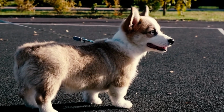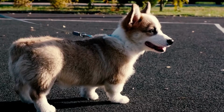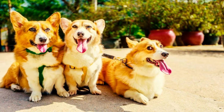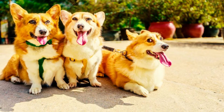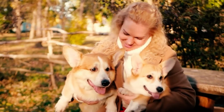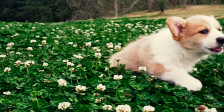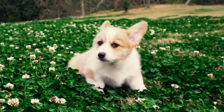The T-box gene, however, is not an all-or-nothing switch. Some Pembroke pups inherit 2 copies of the mutated gene, resulting in even shorter tails, or no tail at all. Others might inherit no mutated genes and have a full-length tail. This means Pembroke Welsh Corgis can come in a spectrum of tail lengths, all thanks to the fascinating world of genetics.